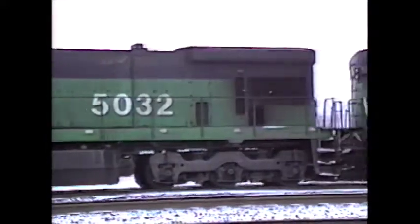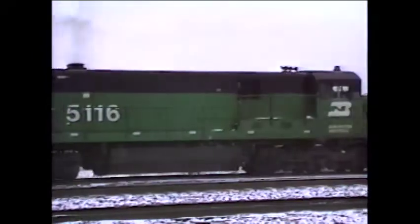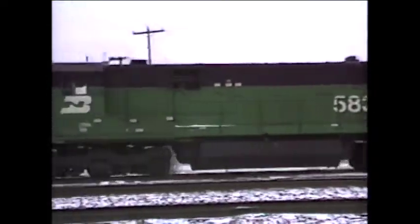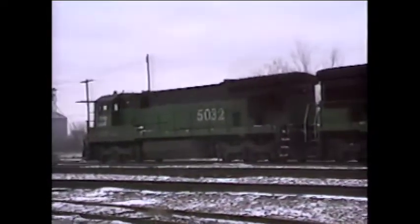By the late 80s, the Southern Illinois coal industry had all but disappeared. The Burlington Northern still hosted mostly coal trains, but they were almost exclusively eastbound from the Powder River Basin. 3,000 horsepower, 6-axle locomotives were the order of the day.